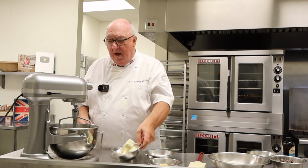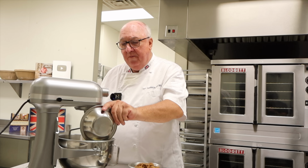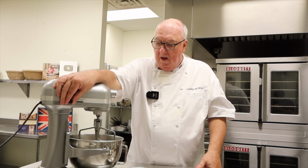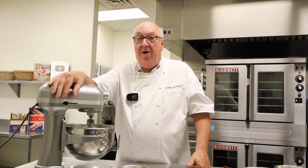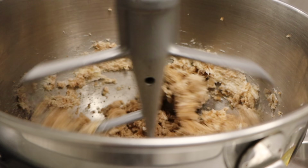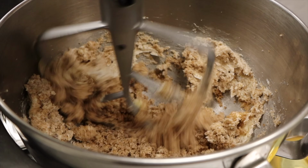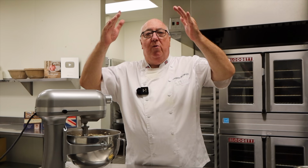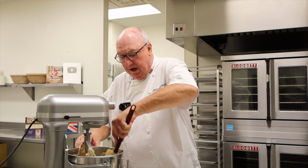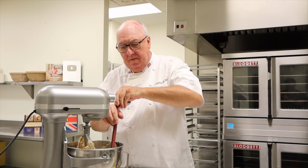So I start off by adding some butter and my 2 sugars to the mixing bowl. And I'm just going to cream those until they're nice and light and fluffy. Once it's started creaming, it does tend to go all the way up the side of the bowl, so just have a spatula handy, just to push it all back down again.